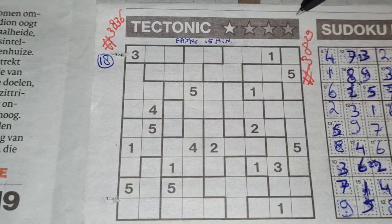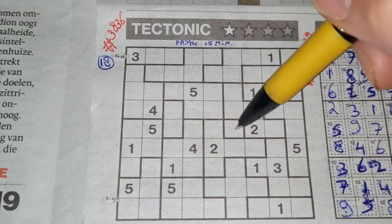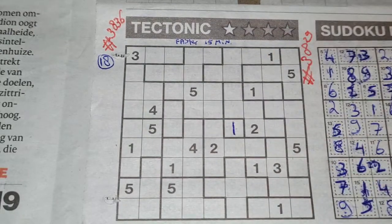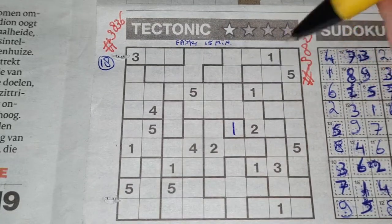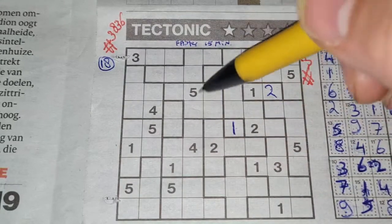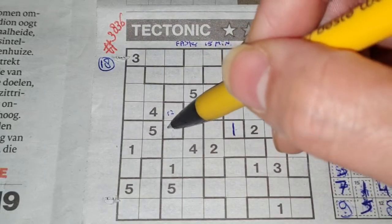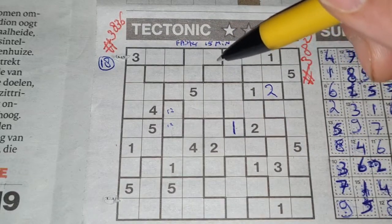First question to you is, can we see here the single box? Because the single box is always a one. I see only one single box. Single box, always a one. Do we have here dual boxes? I see here a dual box. It contains the one and the two. Well, the one is already filled in, so this box should be a two. Here also a dual box, the one and the two, but I cannot fill this yet. Need more information.